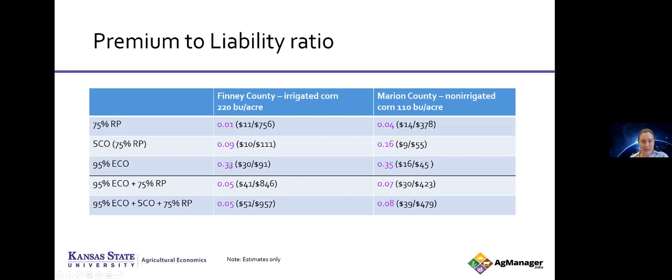At that coverage level, you're going to have indemnities a lot more. So the cost of that coverage is going to be higher. Here it goes from 0.04 to 0.35. I think generally talking to folks that work in crop insurance and agents, 0.33 to 0.35 is probably the max of what some producers are willing to take on. But that might be a useful metric for some folks. You can also average it out, and it sort of ends up being somewhere in between here.